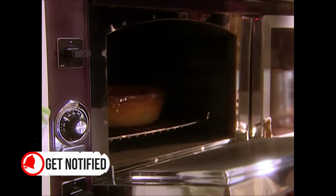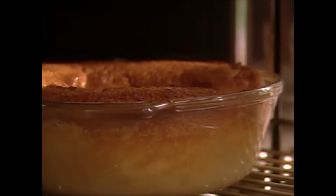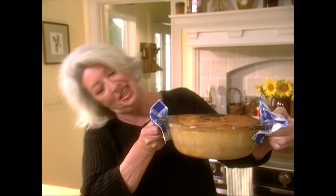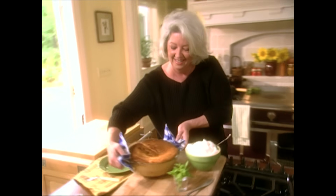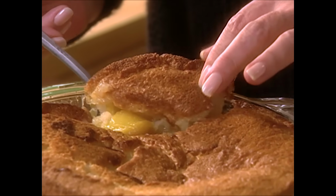I have another cobbler in the other oven that I started earlier, and it should be ready now. Oh, I believe we have another perfect peach cobbler. See that beautiful thick crust I promised you? This recipe is magic. I'm going to dig into this while it's good and hot.